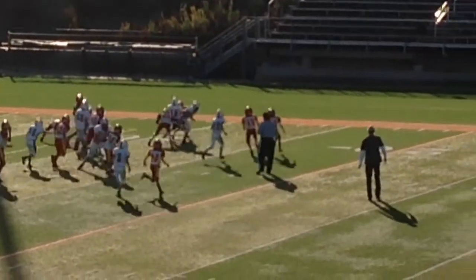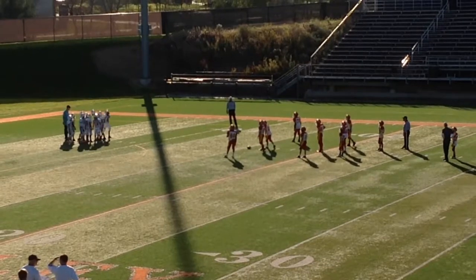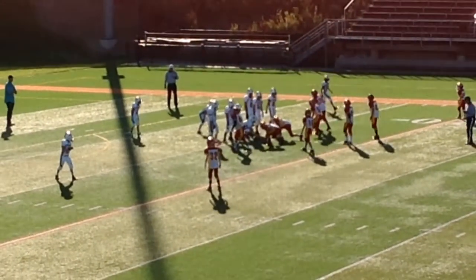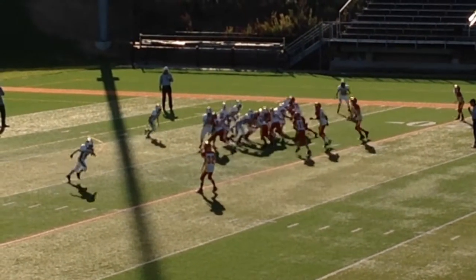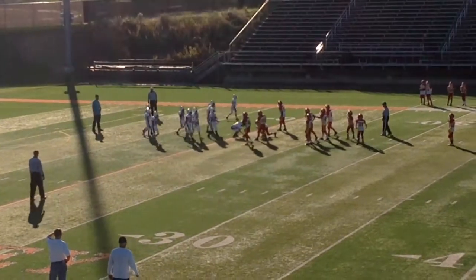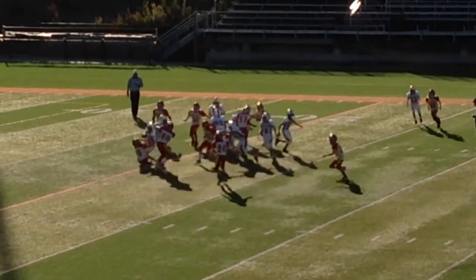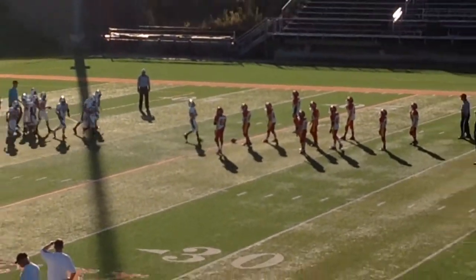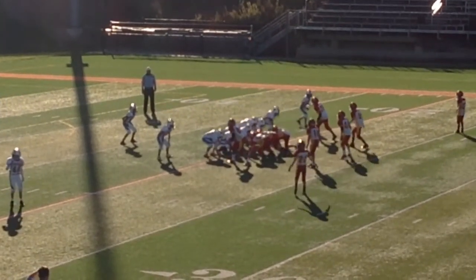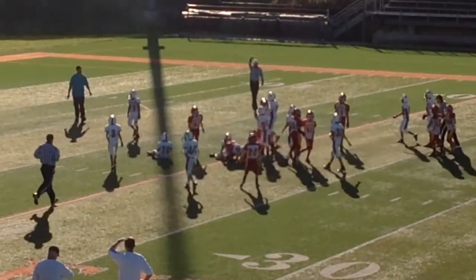Dunwall takes a snap, hands off along the left side. That's number 30. Give up the middle for the Dolphins. Number 15, Dunwall keeps it. Dunwall pitches out. That's number 33, Mahoney on the run.